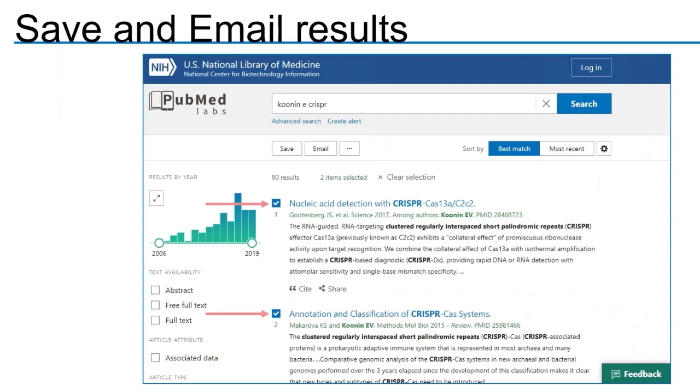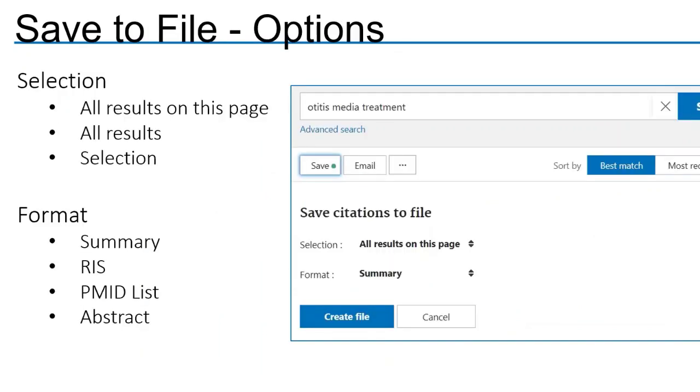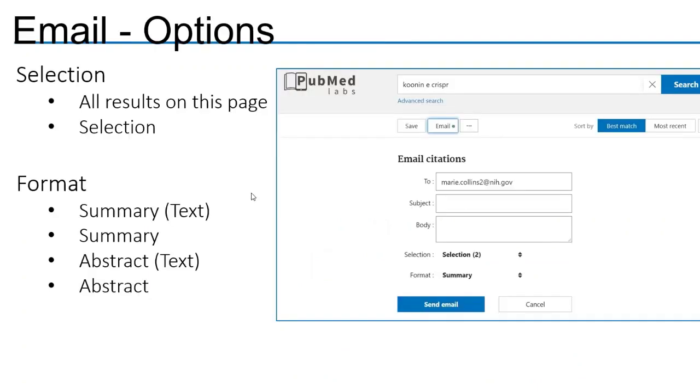You can save and email your results as you do today. I've selected 2 citations. I can click on either save or email. The options for saving to file would be to save all the results on the page, all the results of your search, or the selected items. And the formats available there are summary, RIS, PMID list, or abstract. The email options, you can email all the results on the page or selected items in either the summary or abstract, either text or not just the text format, but the rich text.